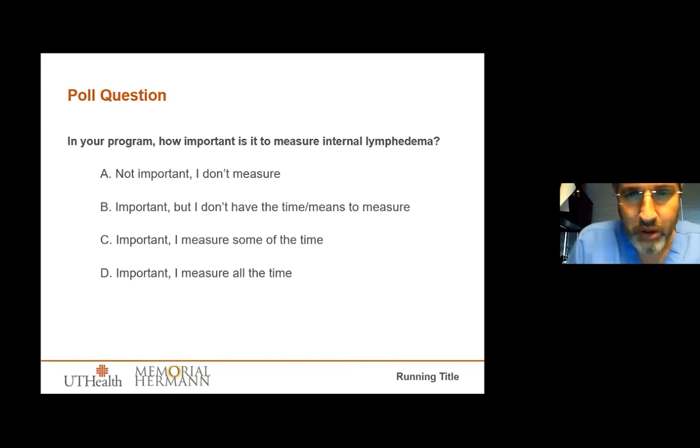Is it not important? I don't measure it. I don't think about it. It's important, but I don't have the time and means to measure it. The third option, important, I measure it some of the time. In the fourth group, which is important, and I measure it all the time. Give you folks a few seconds here to log in your answers.